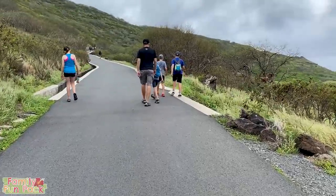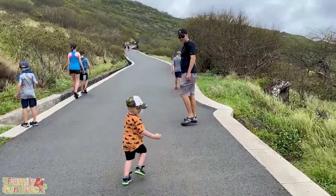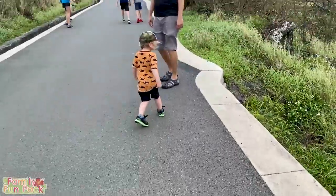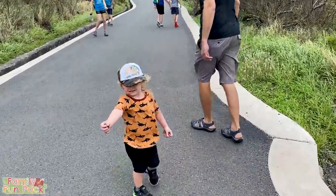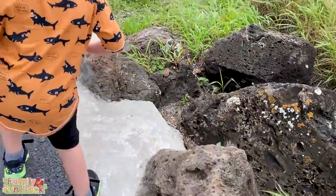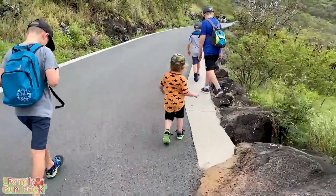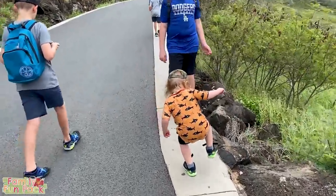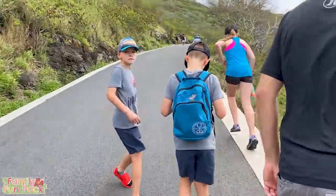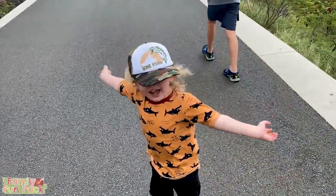The only tricky thing about this hike is that it is pretty much straight uphill, then straight downhill. As you can see, it's a very nicely paved trail, so you could bring a stroller. And we're probably gonna wish we had one in about 5 minutes.